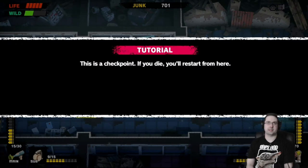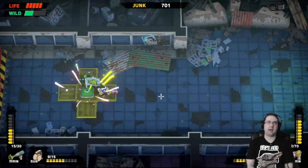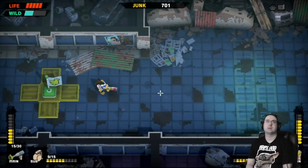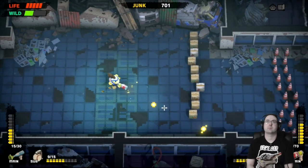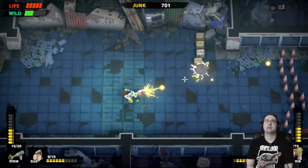Oh, ooh, this is a checkpoint. If you die, you'll restart from here. Okay. Lag it up, baby. Oh shit. Jumping is an essential part of your repertoire. You can use it to cover ground more quickly or even dodge past enemies. B button to jump. All right, I'll keep that in mind in a minute.